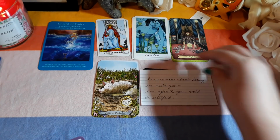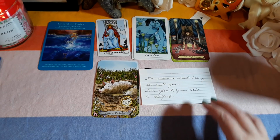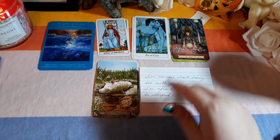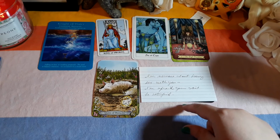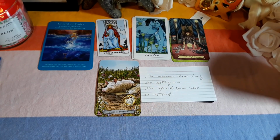And it says, I'm nervous about having sex with you. I'm afraid that you won't be satisfied. So I guess the two of you have probably not done that yet, if this reading is accurate for you. So what's their favorite memory of you? I feel maybe they had an opportunity to do that with you, or in the past, they have memories of trying to make that happen with you.